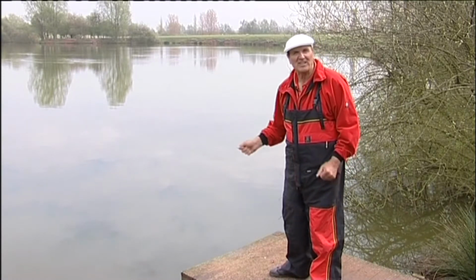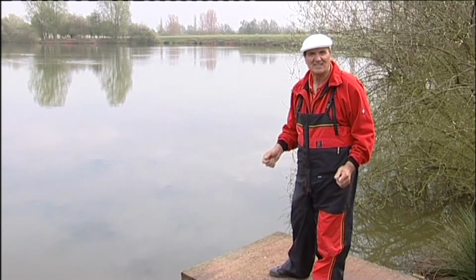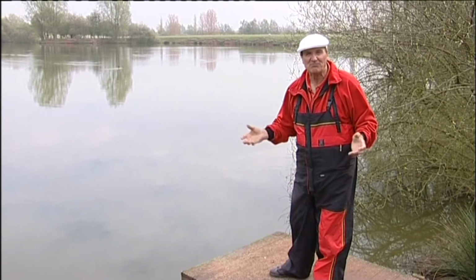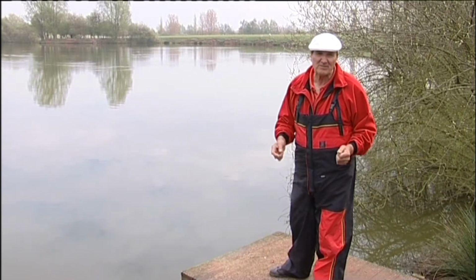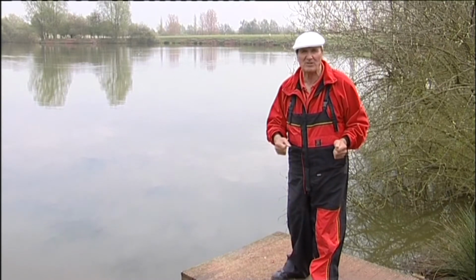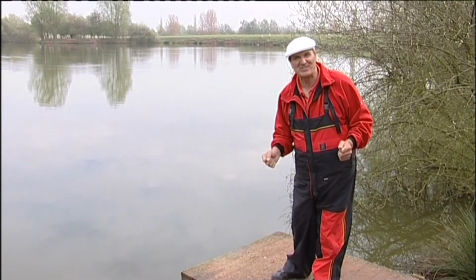I've managed to find this beautiful little lake in the heart of the East Midlands. It's a perfect place to come and fish with long pole and short line to catch. Really, I'm not sure what's in here, but anything. The weather, a little bit overcast. It's early spring, April, but the water's warming up, so the fishing should be good. Let's go to my peg and see what's in store for us today.